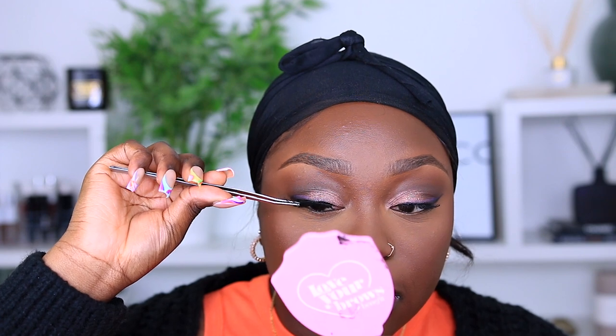I'm just gonna go in and dust off this excess powder off my face now, because I feel like it has been setting for a while and it is a matte powder. My skin has been super dry today, so I don't really want to keep it on my face for too long. I'm just gonna go in now and apply my mascara and eyelashes. Obviously they're not from e.l.f., so I'm just gonna really do this.